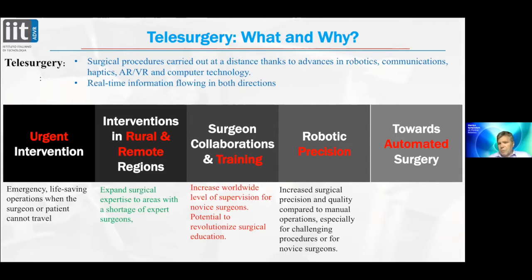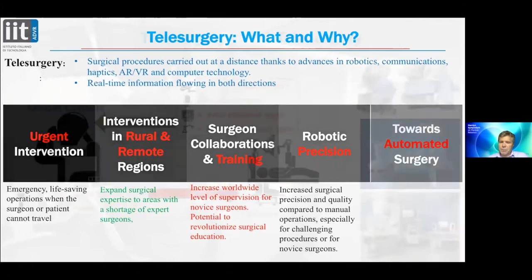You have the precision which comes with the robots. In telesurgery, you almost always have a robotic system, and the robotic system typically gives you greater precision and better quality than you would get with normal surgery. This is particularly true when the operation is very complex, very delicate, very small, or when you have a new surgeon who doesn't have so much experience. With the robotic system, you can also add systems to increase safety. And finally, this potentially leads to more automated surgical procedures. Not automated surgery as such, but a stepping stone along the way to automated surgery in the future, but also maybe even just looking at certain aspects of the process.